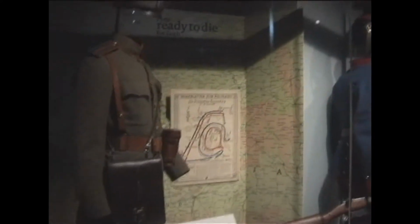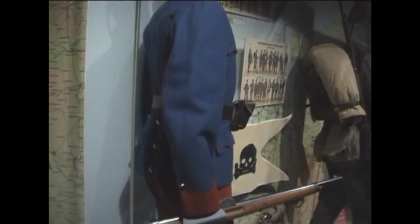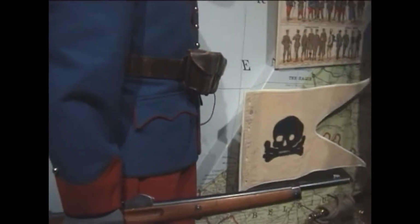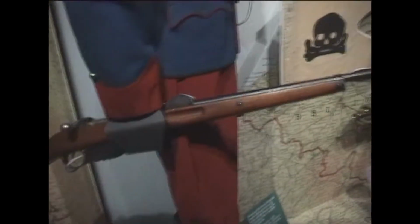This has to be an officer's uniform, considering he has a sword. Yeah, I think this is an officer's uniform. Ah, yeah. Here it says, it's a uniform of a Russian artillery officer. And this, I don't know what. That's cavalry? Yep, that's the Austrian 8th Lancer Regiment.